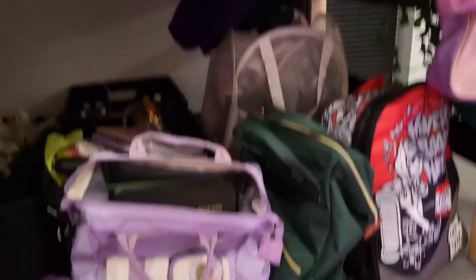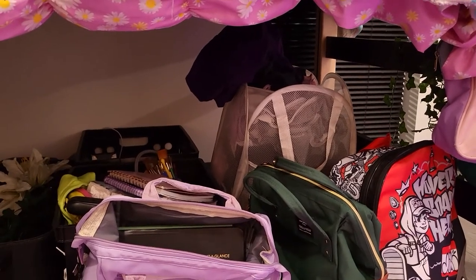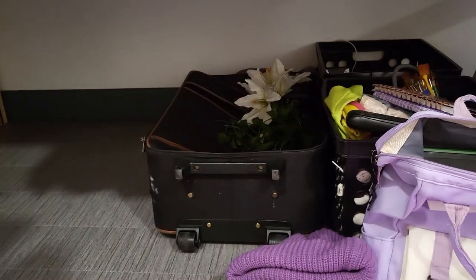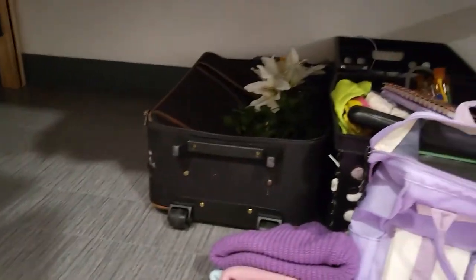Oh my god. My laundry, which is toppling over, but the laundry machines in this building don't work yet, so I can't do laundry yet. And just a suitcase that has a bunch of flowers on it that I could probably hang on my wall, but I'm lazy, so I'm not going to. And then all this empty space. Cool. This is the last little bit of our room.